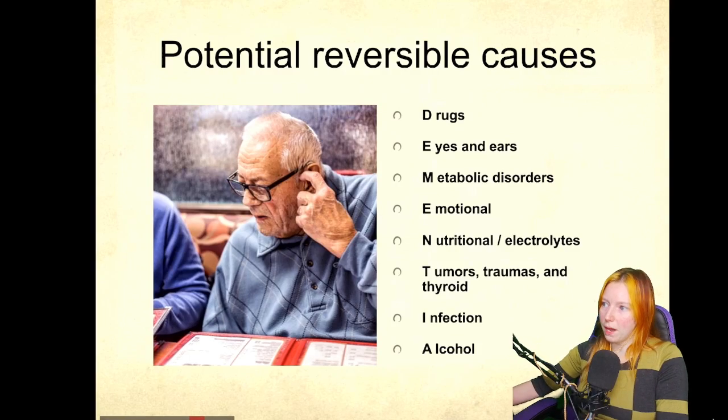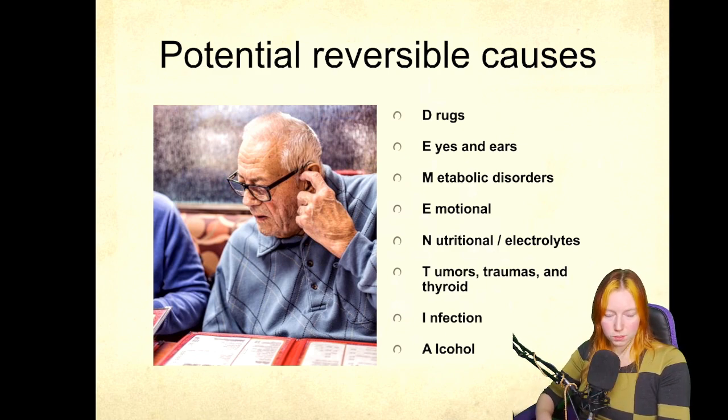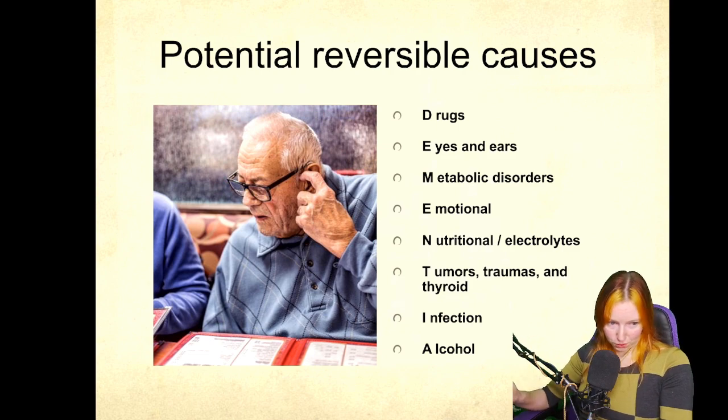Okay, so when we're thinking about what types of reversible causes can contribute to cognitive impairment or dementia, the term DEMENTIA can be useful. So things like drugs, which we'll talk more about in detail, eyes and ears, difficulty seeing or hearing, metabolic disorders such as hypoglycemia, emotional challenges, so things like depression, where we can see what we call pseudodementia. Nutritional deficiencies, a lot of times we'll test for folic acid deficiency, B12. We may see people who have hyponatremia or low sodium present with some cognitive impairment.